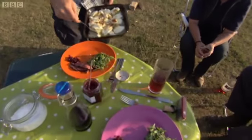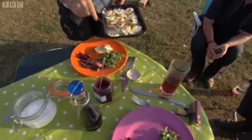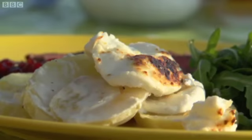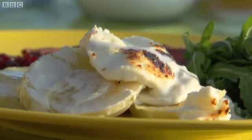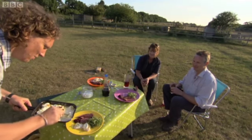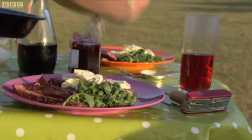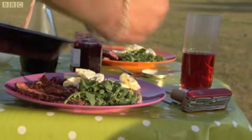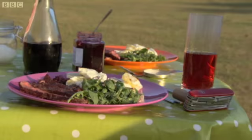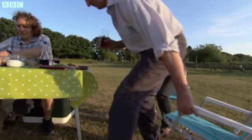The moment of truth. Will Claire and Jason think I've made good use of their award-winning cheese? Here we go. Rump steak and rocket salad served with goat's cheese dauphinoise potatoes. See if we're doing your wonderful goat's cheese justice. It's amazing what you can do in a camper van. That's the challenge, isn't it? To create your favourite dishes without having to resort to baked beans on toast. Pull up your chairs and let's try it out.